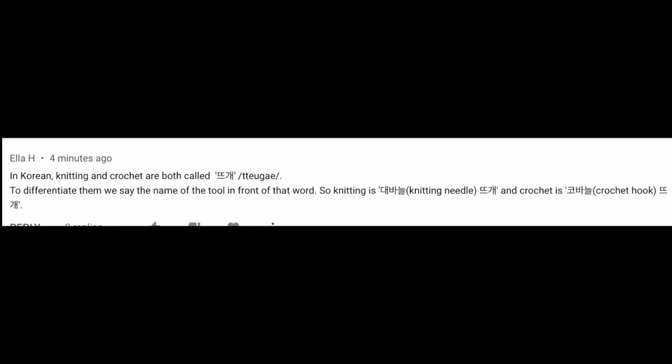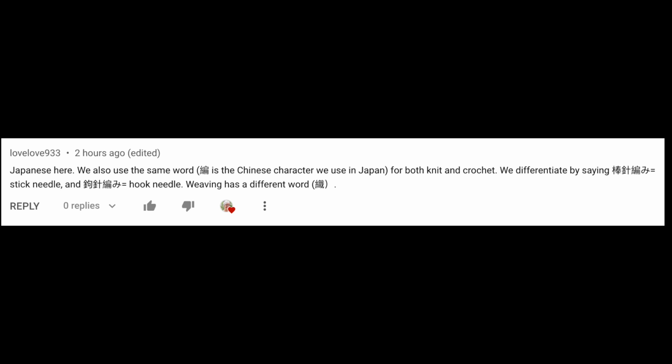So that was really interesting. Love 933 said, Japanese here, we also use the same word. And then she put in a character and said that that is the Chinese character we use in Japan for both knit and crochet. And we differentiate by saying stick needle and hook needle. Weaving has a different word. So I'm curious about why you would use a Chinese character in Japanese. That's interesting to me, something I know nothing about.